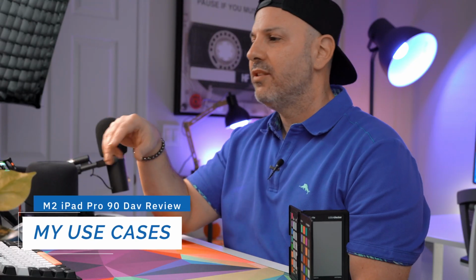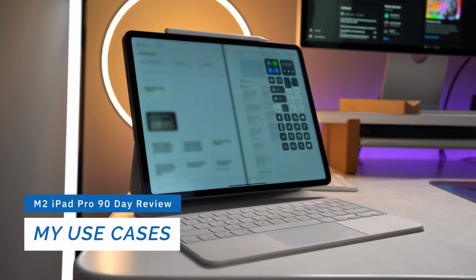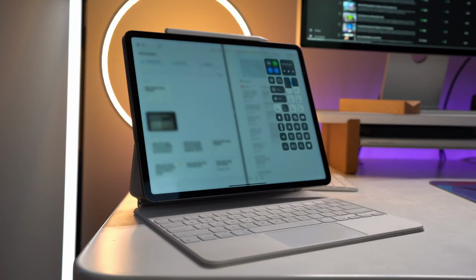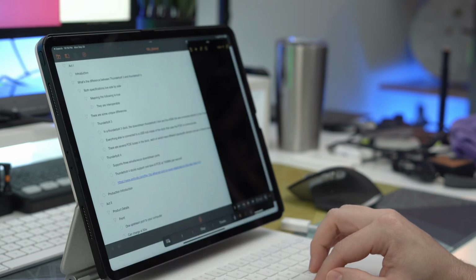Now, in terms of use cases, there are 3 use cases that I want to solve with the M2 iPad Pro. First, I want it to absorb some low-level, less technically complex use cases that I might use my Mac for, right? My MacBook Pro. Second, I spend a lot of time in my office, so I want to be able to leverage my M2 iPad Pro as kind of the core or the heart of my desk setup. And third, I want to use the M2 iPad Pro anytime that there is a size or an input method advantage to the iPad Pro when compared to a traditional computer.